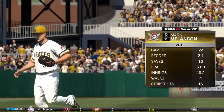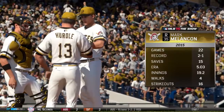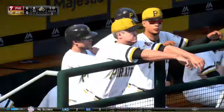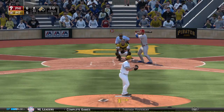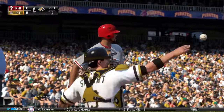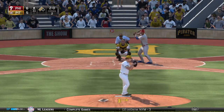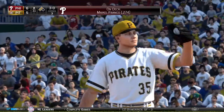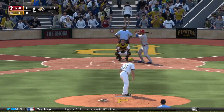And now Mark McClennan will come in the game. The Pirates have used up all their pitchers. McClennan has a 5.03 ERA, 4 walks, 16 strikeouts, a 2-1 record. Ball 1. Two and up. Ball 3. 3-0. Miguel Franco waits on deck. Nobody out here in the 11th.